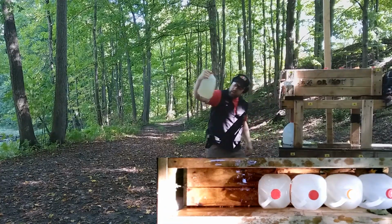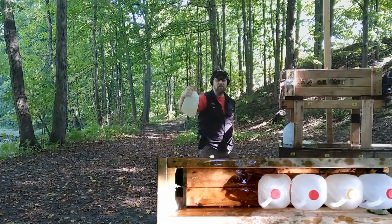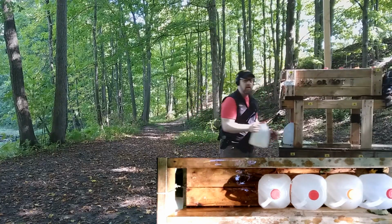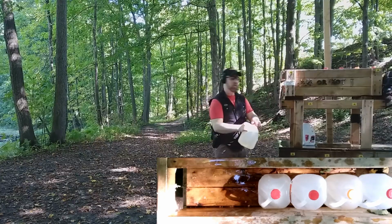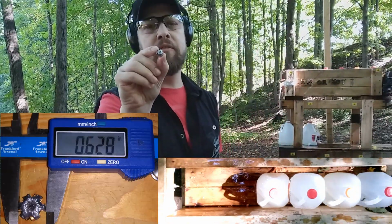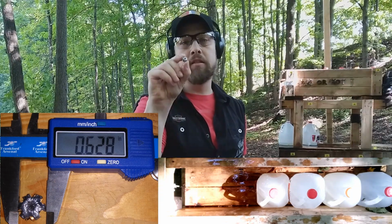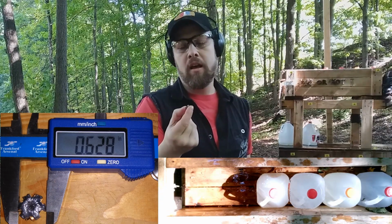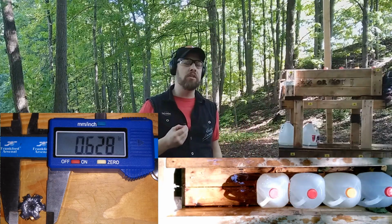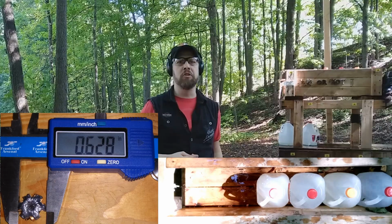Jug 2. We actually have the bullet in jug 2. That's kind of hard to believe. We damaged jug 3, but the bullet is in jug 2. Uh-oh. And we got really good expansion, more than average, and a little bit more than the Gold Dot, looks like I can tell from here. However, that penetration was lacking. Jug 2 is typically what we see with .380 as far as penetration goes. Now we're hitting with a lot of energy here, but there was a little bit less energy than the Gold Dot, and it expanded a little bit more.